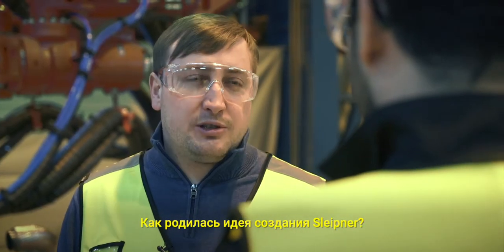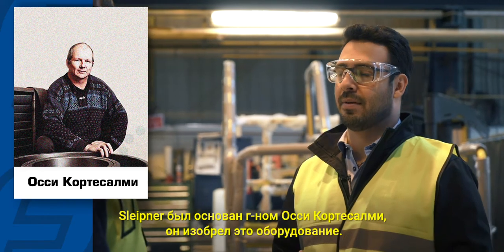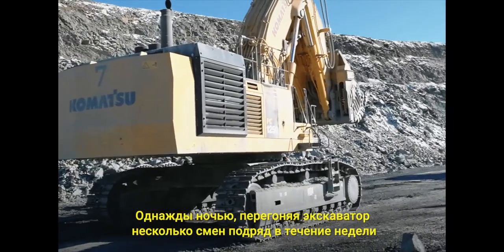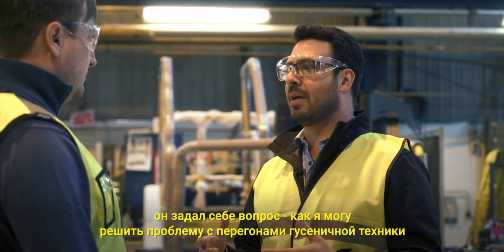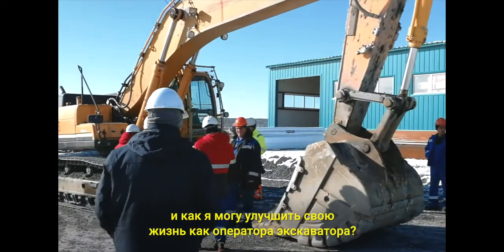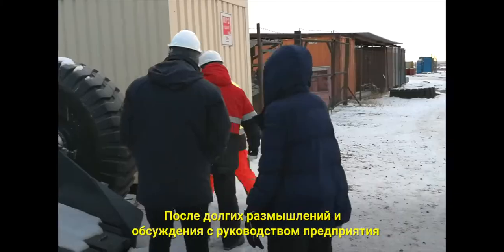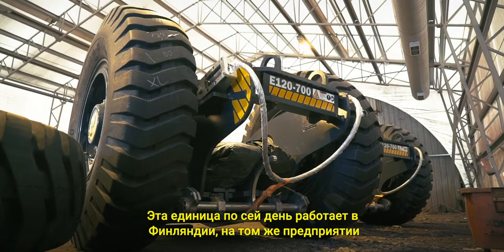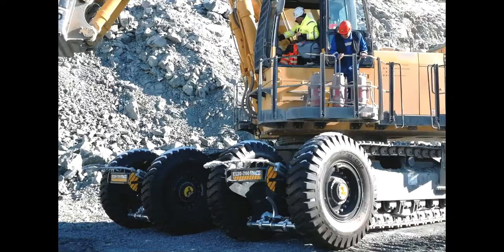How was the idea of creating Sleipner born? Sleipner was founded by Mr. Jose Cortesalmi. He was the inventor of our products, and one night after moving the excavator several shifts in a row during the week, he, out of frustration, came up with this question: how can I solve this problem and how can I make my life as an operator easier? After giving it thought for a long time and discussing with the mine management, he was able to manufacture the first Sleipner E-series. This unit is still in operation in Finland at the mine where it was put to work for the first time.